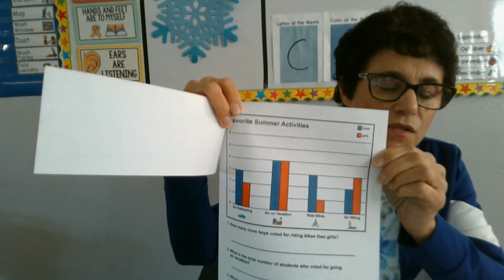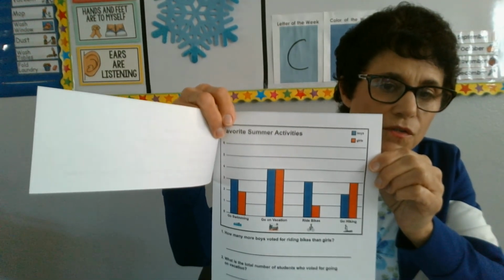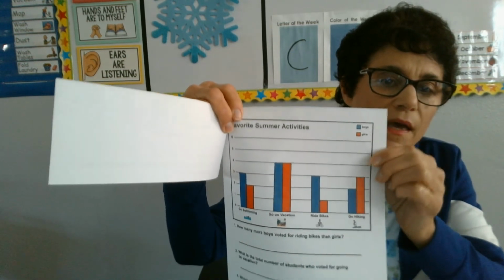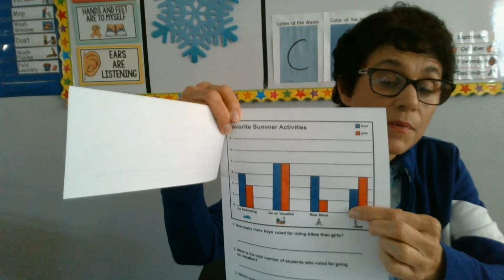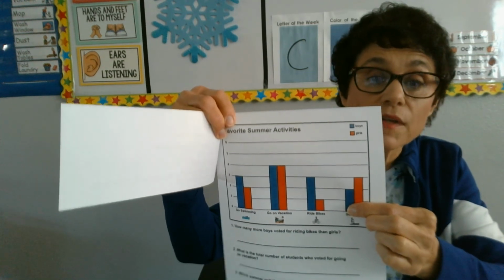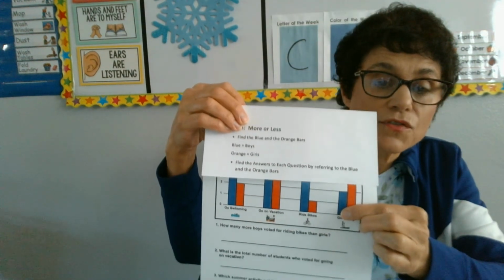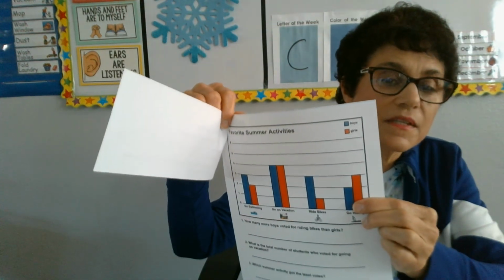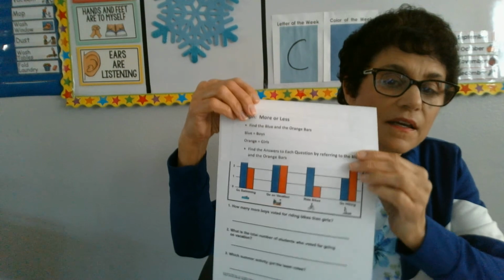Some of our students have goals for graphs, and this is also going home. So just a comparison basically of more or less. So I think more of our students can do it than I've indicated in everyone's IEP, but this is an IEP goal related math goal. Make sure you do your speech and OT goals that are going home.